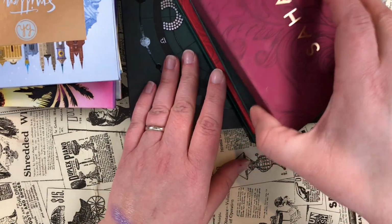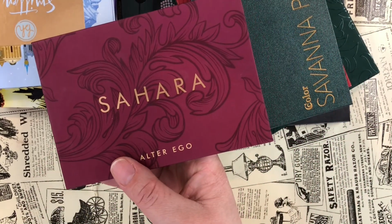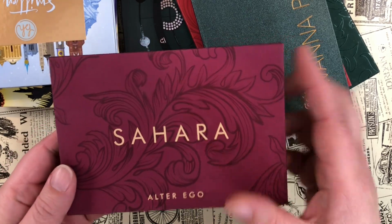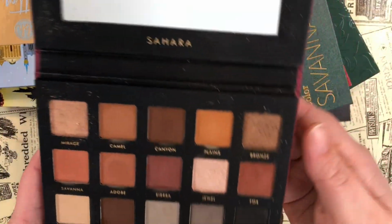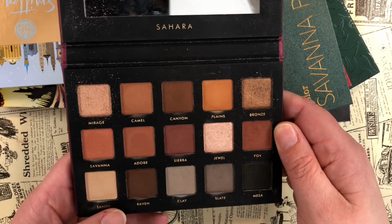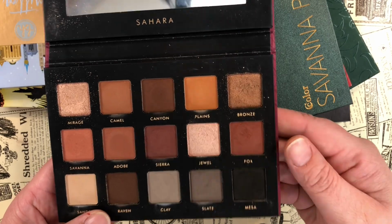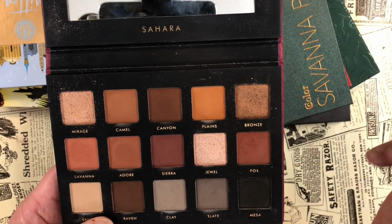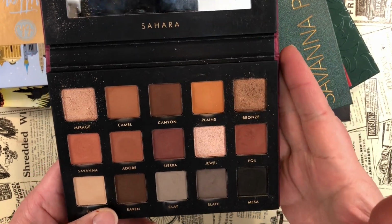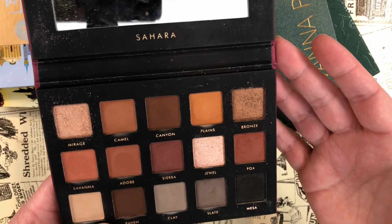Okay, let's talk dupe palettes. This is going to be hard too. I already know it. So this is the Alter Ego Sahara palette. I absolutely adore Alter Ego. This totally helped me fall in love with this color story, which is meant to be a dupe for the NATASHA DENONA Biba palette. I don't know if you can tell, but I loved on this palette so much over the summer. And then at the end of the summer, hubby surprised me and rewarded me for packing up our condo with the actual Biba palette. And yet I still find myself not wanting to let go of this one.